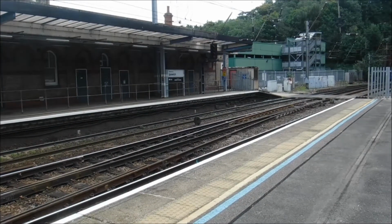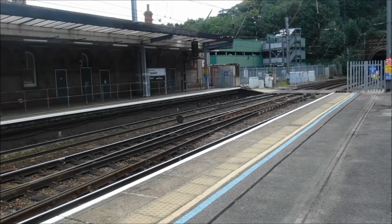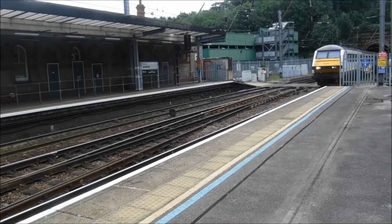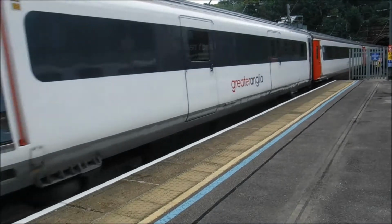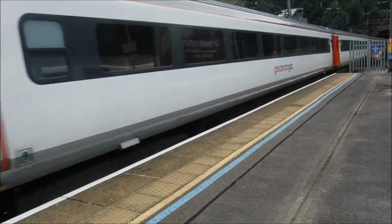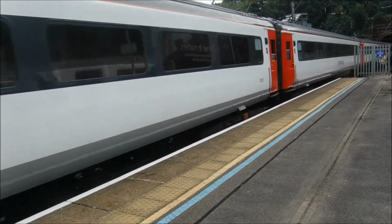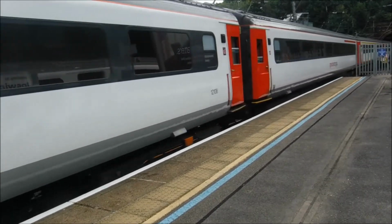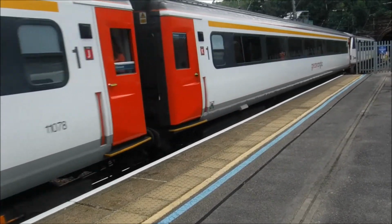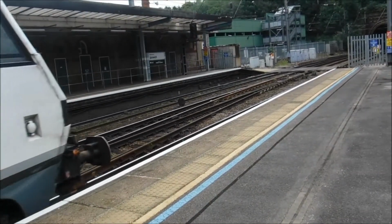Right, we've got the 12:44 service to Norwich now, which will shortly be arriving at Ipswich Station. Here it comes. Got 90006 on the rear, on its way to Norwich.